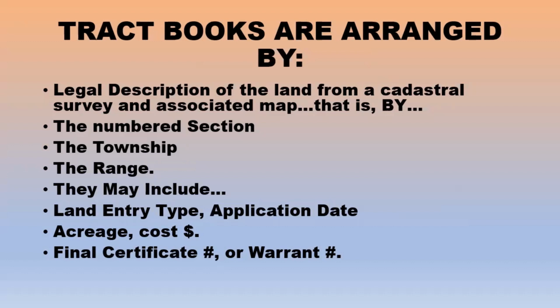The application date. I'm going to tell you something. You have to be very careful of that application date. I've had people say, I don't understand this. My family didn't come out to Montana until 1904. I know they got land, but it says they got the land in 1862. No, they didn't. That is the authorizing legislation date. Frequently, you'll see it in there. It says original homestead entry, and then it'll give the date in 1862.